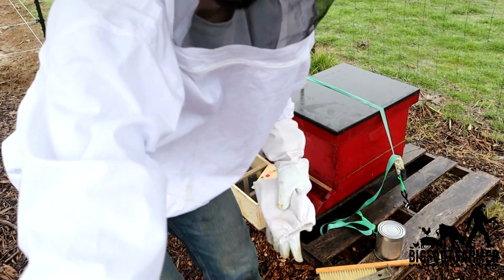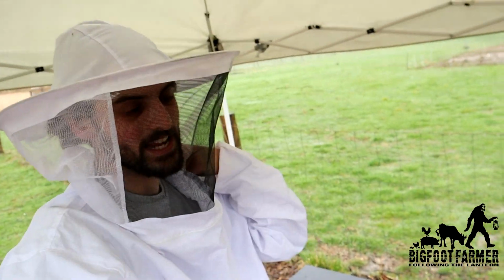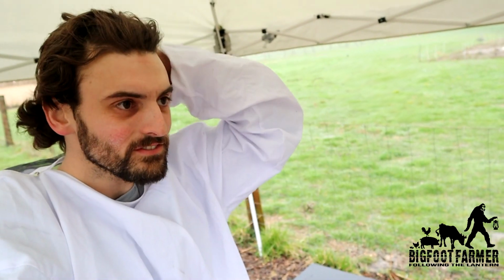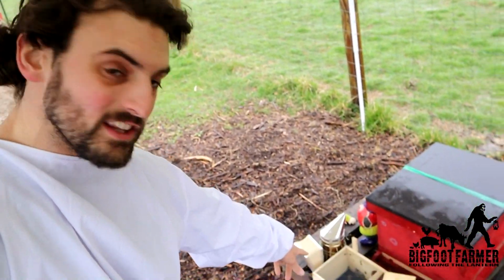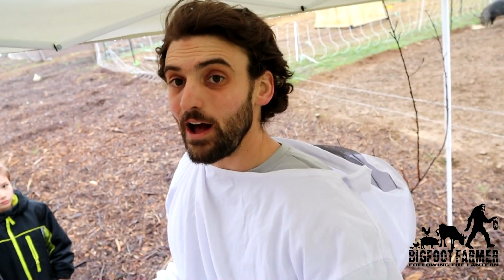Cool. All right. So awesome, guys. The bees are in. This actually went really good. Because of the cold weather, it prevented them from flying around, and the rain too. I mean, as you can tell, there's no bees flying around. That means all the bees got into the hive. That is awesome. Not all of them, except for a few that are left in there, but they'll end up finding the queen. So this went really well.